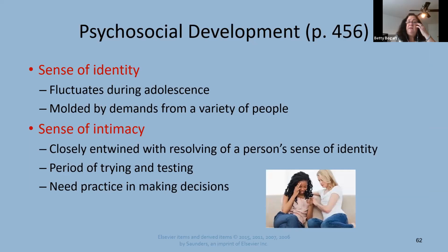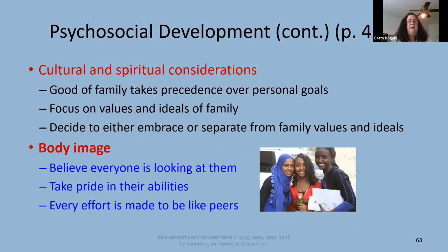Again, the sense of identity, and we know that their identity is molded by many people: parents, their peers, their boyfriends, girlfriends, all different people do mold it. Could be teachers in school. And their sense of intimacy is what I call trying and testing. I'm going to try this and test that. And remember, these adolescents do need information. As nurses, can we give them information if they want to be intimate on birth control pills? Well, we can give them information, but we cannot tell them not to do it or to do it. We can only offer information.